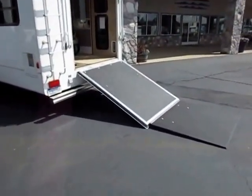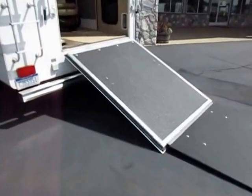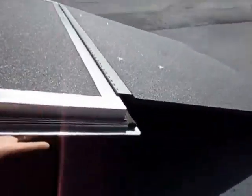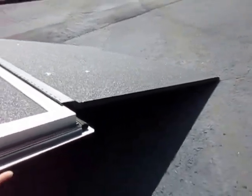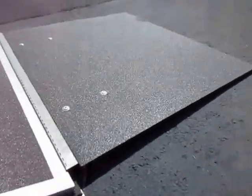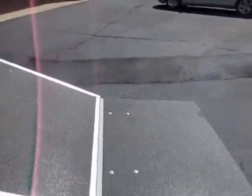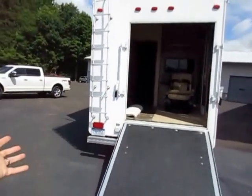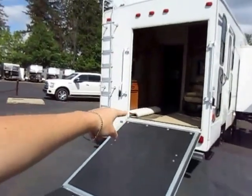So this is that big transition flap I was telling you about. When you get it to your destination, you can either use it like it is, or there's these little extra feet that'll help make the angle of attack super easy on here. So if you do have a golf cart or a scooter or whatever with very low ground clearance, you don't have to worry about bottoming it out when you get over here.